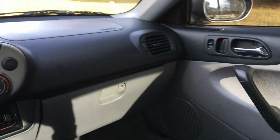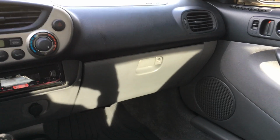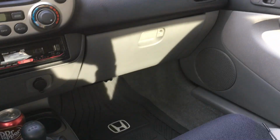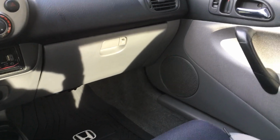The other thing I wanted to show here before I turn off the camera is that last video I talked about my speakers. What I ended up doing is buying some Polk speakers. They're marine speakers. If you search Honda Insight, you'll find shallow, narrow speakers that will fit in these doors and still maintain the stock appearance. That's what you need if you want to maintain stock appearance, which I did.